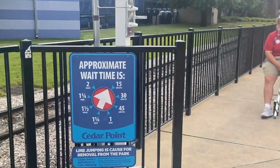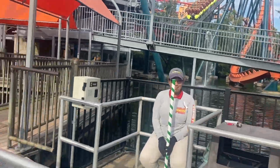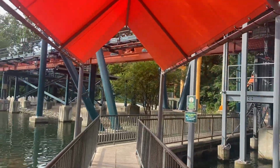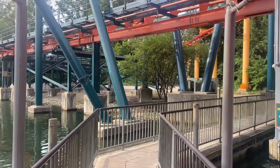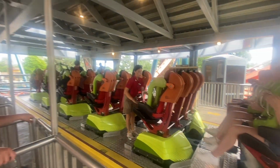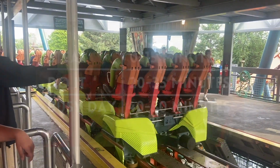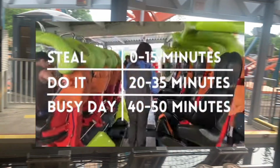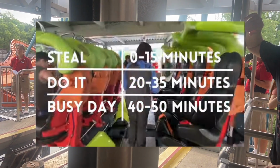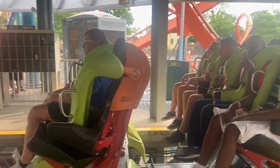And it says less than 15-minute wait. Sounds good to me. Hello. How are you doing? Doing all right. Here comes the next train. And it looks like this is going to be a straight walk on. Oh, not quite, but might as well be. At 7, maybe 8 minutes. This is definitely a steal. Absolutely. So we are taking this with no problems at all.